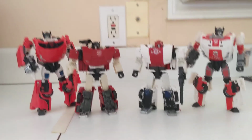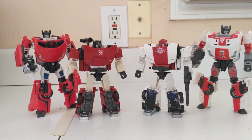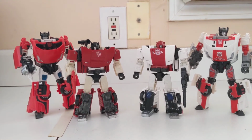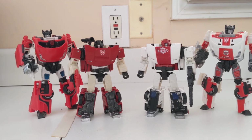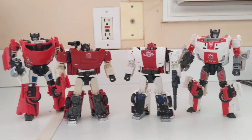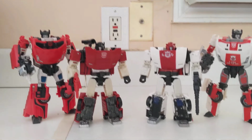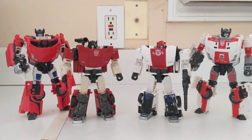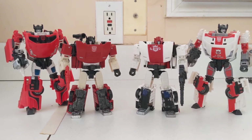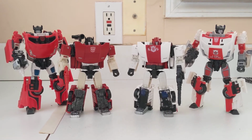But yeah, I like the mold and wanted to have them. Sideswipe is one of my favorite Generation 1 characters, and I really like this representation of him. The one thing I will talk about is, you'll notice that the CHUG representations of the characters are definitely a bit taller, and that's probably the only gripe I have with the current line as a whole. It just seems like they're downsizing the toys a bit.